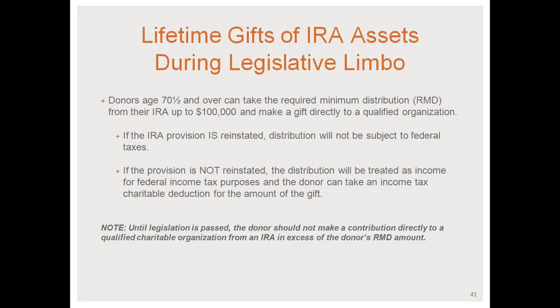If the IRA provision is reinstated under the similar parameters that it has been in the past, the distribution should not be subject to federal income taxes. But if the provision is not reinstated, the distribution will be treated as income for federal income tax purposes, and the donor can take the income tax charitable deduction for the amount of the gift. So hence, the donors, if they take the RMD, which they have to anyway, they would be in no worse position if they went ahead and made that gift. Really, they're just making sure that they would qualify in the event that it would be reinstated.